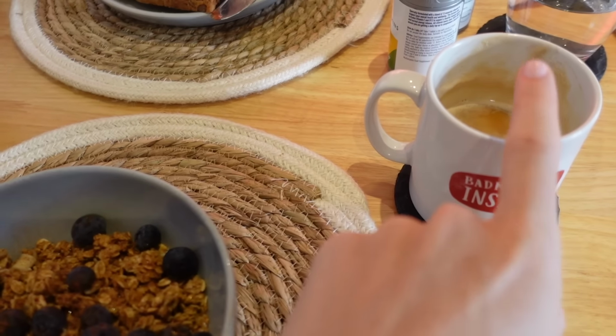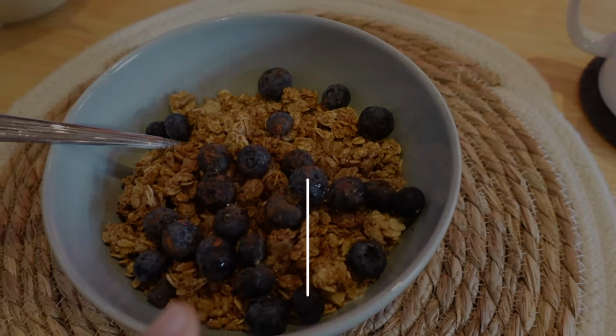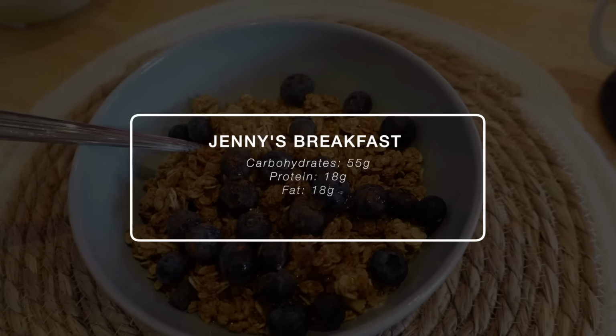So for breakfast, I've got a coffee and then I've got yoghurt, granola and berries, which is around 55 grams of carbs, 18 grams of protein and 18 grams of fat. But me and Greg don't eat exactly the same, so Greg, what have you got for breakfast?